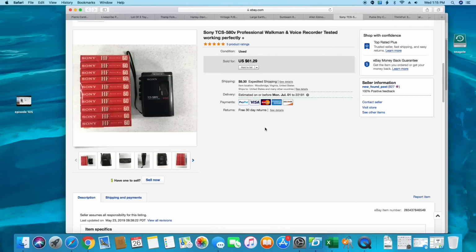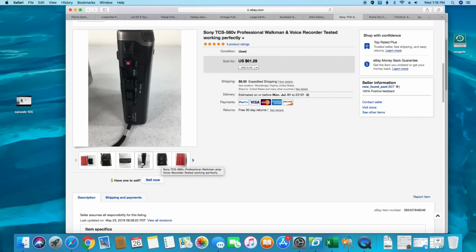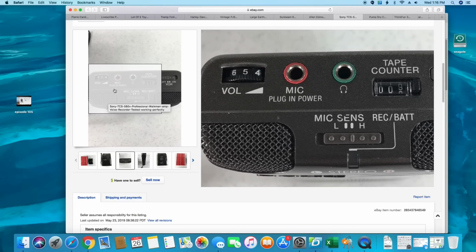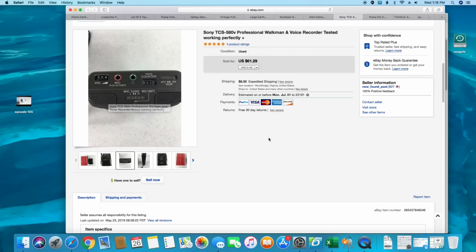And this is a full-size cassette recorder. A lot of the cassette recorders are micro cassette recorders, but this is a full-size Walkman voice recorder. What makes it a voice recorder is it has a speaker on it. You're probably wondering that, since you can record on a regular Walkman. Well, some of them do, but this one has speakers right there. You can plug in your headphones or a microphone, but it has speakers as well. So a really neat unit.